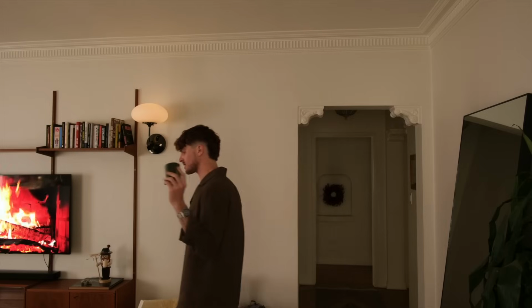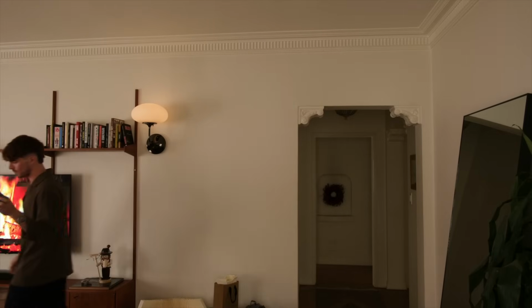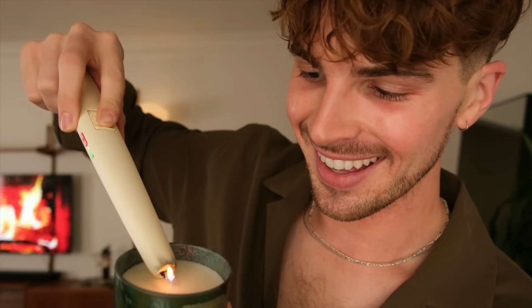Let's actually light the Siberian pine and smoked wood one. This rechargeable USB lighter, it is my favorite thing. I'm gonna go set this down and we're gonna let her burn in my home.